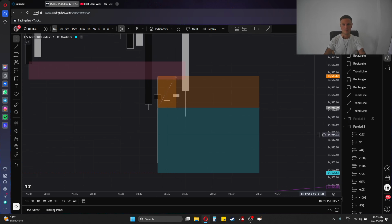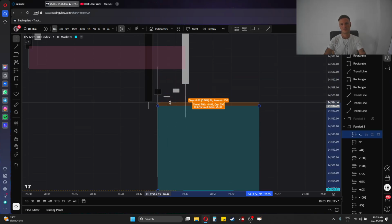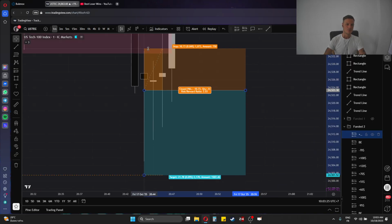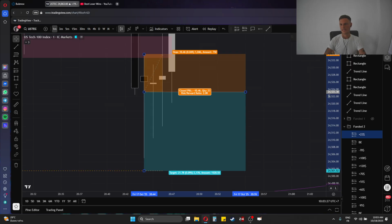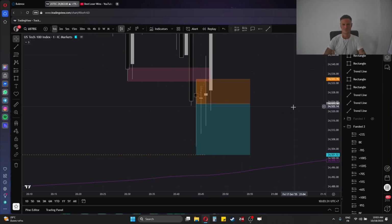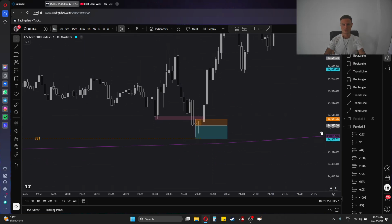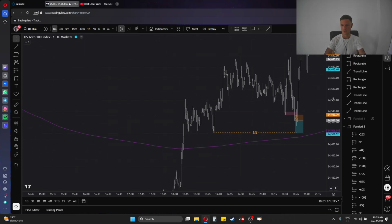In this case, I didn't actually put my stop to break even. I actually closed my trade manually around here. I just wanted to have little profits, tiny little profits just for my last day. It was Friday, so I wanted to make some, just this little psychological thing, I guess. So there we go. This was a very nice trade, just a little bit unfortunate.